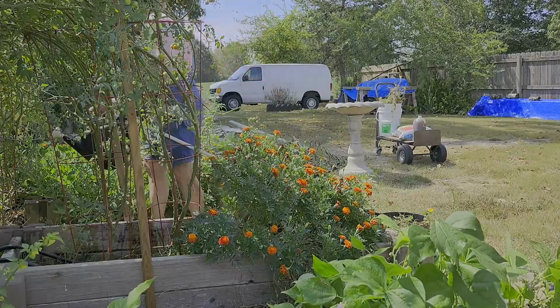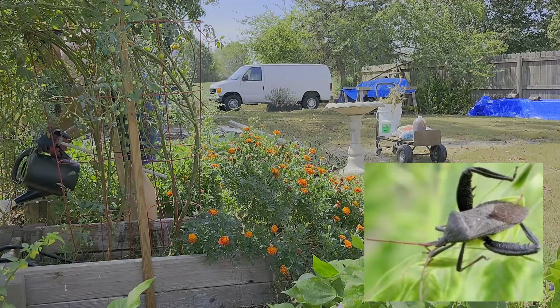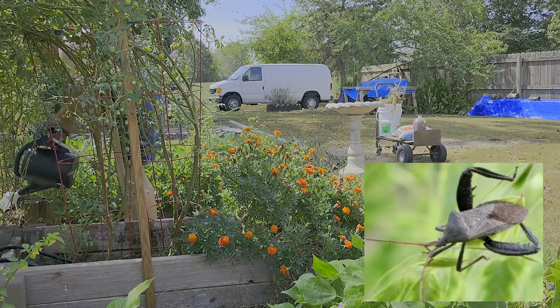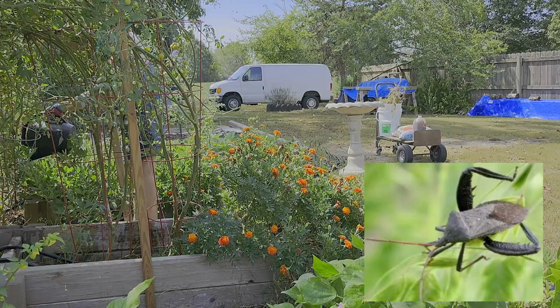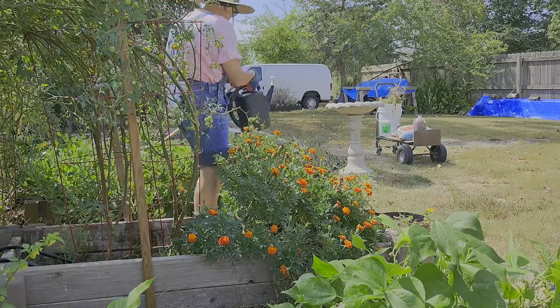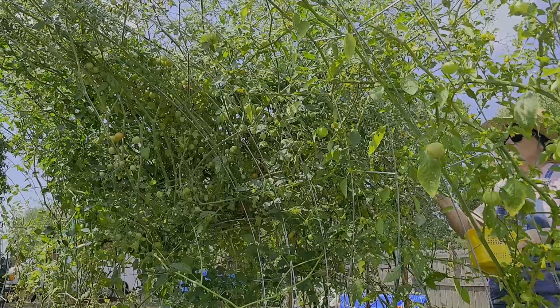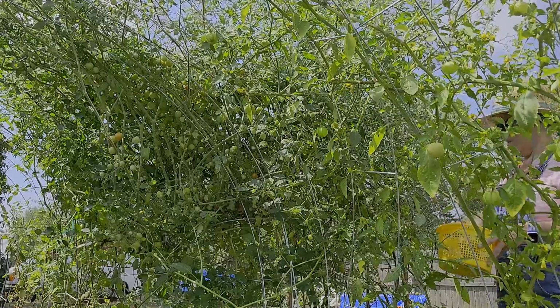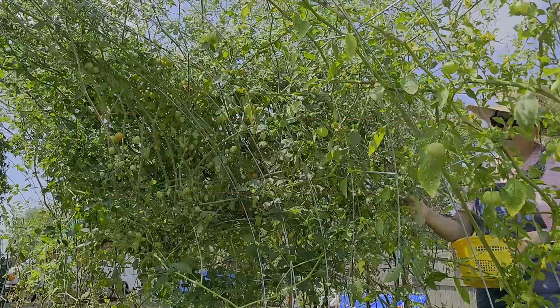I mentioned in another video that I'm having massive trouble with a new pest to me. It's called a leaf-footed bug, and it has destroyed my tomatillo harvest. I think I harvested about 2 pounds of tomatillos off those plants, and now they're just producing empty husk. So if anybody has ideas on leaf-footed bugs, let me know how to combat them.